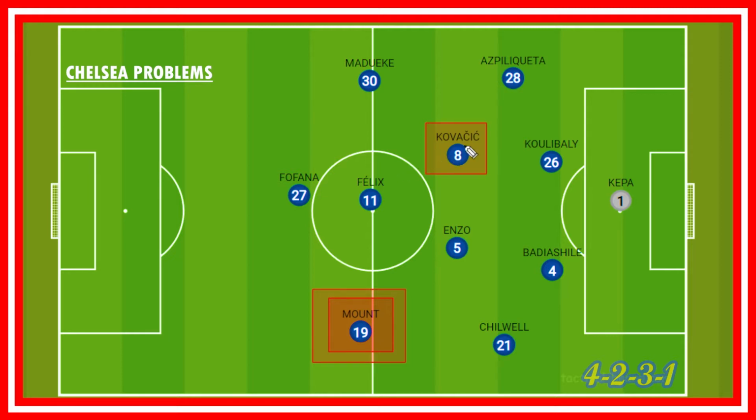So, we have them set up here. We have the team that Graham Potter picked for the game against Southampton. They obviously set up in a 4-2-3-1 with Azpilicueta, Koulibaly, Badiashile and Chilwell.